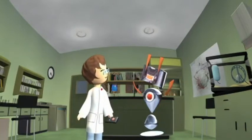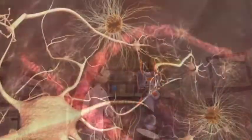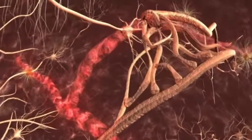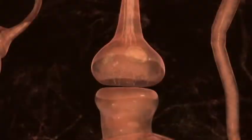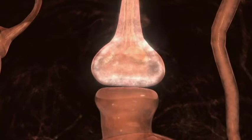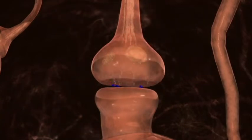My memory banks know something about your memory banks. Let me tell you more about neurons. The space where two neurons meet is called a synapse. Here, the chemical message is released from one cell, binds to the next, and is then converted to an electrical charge in the second neuron.